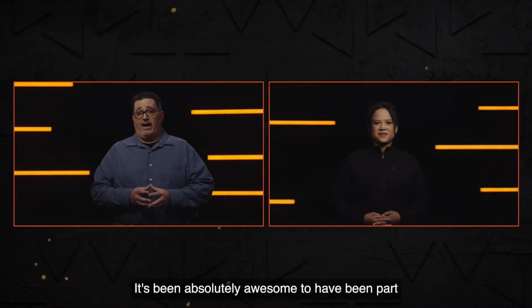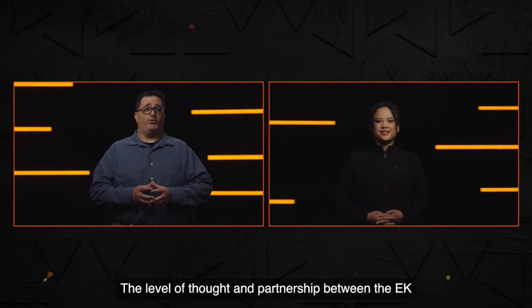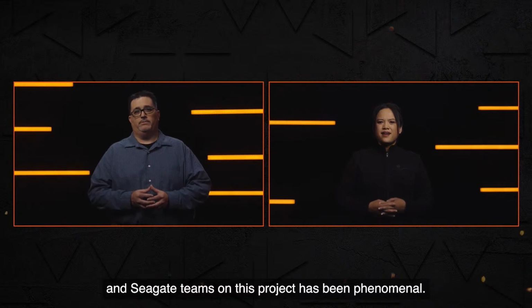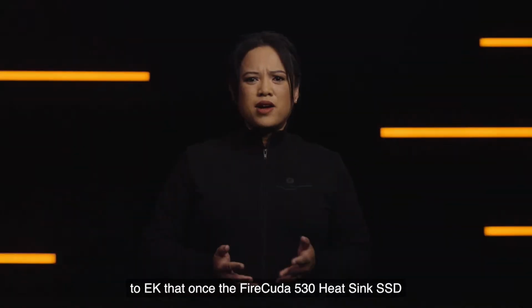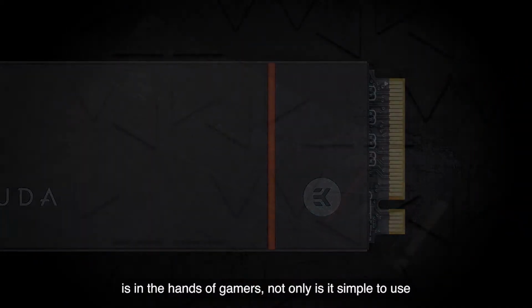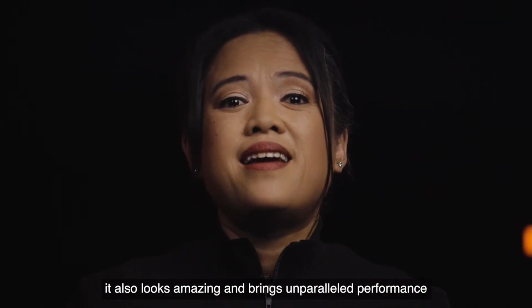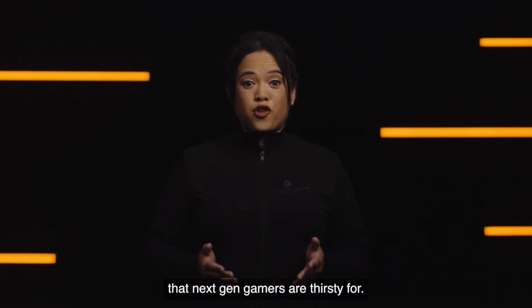It's been absolutely awesome to have been part of this collaborative process. The level of thought and partnership between the EK and Seagate teams on this project has been phenomenal. I think that's a testament to what Seagate brought to EK, that once the Cuda 530 heatsink SSD is in the hands of gamers, not only is it simple to use, it also looks amazing and brings unparalleled performance that next-gen gamers are thirsty for.